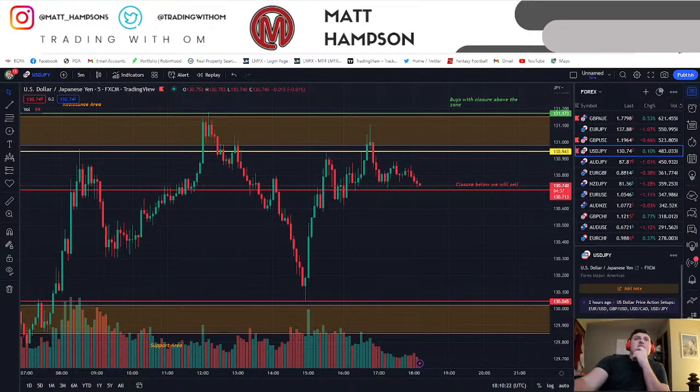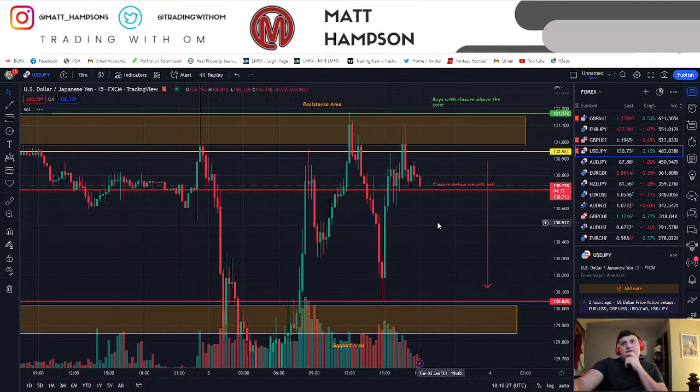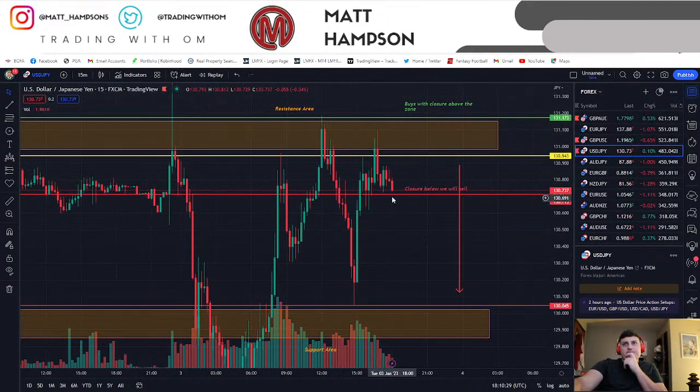We got 5 minutes until a 15-minute candle comes, and we can take a look at that. Kind of looking at all time frames here. Again, closure above here, closure below here. We're definitely getting some movement in the right way.